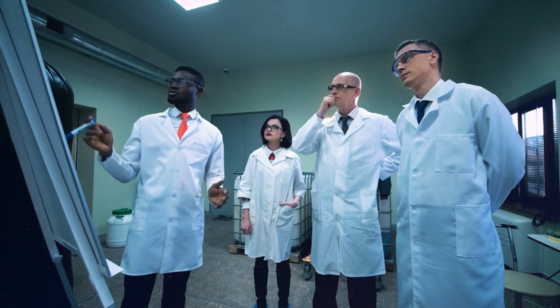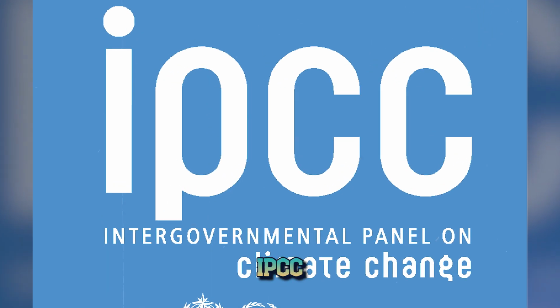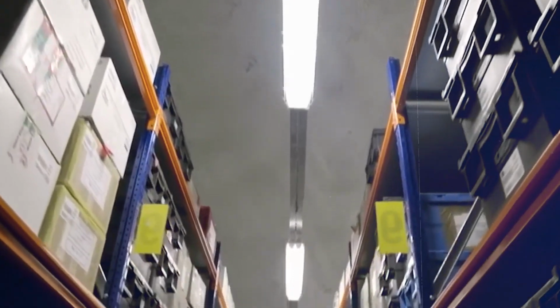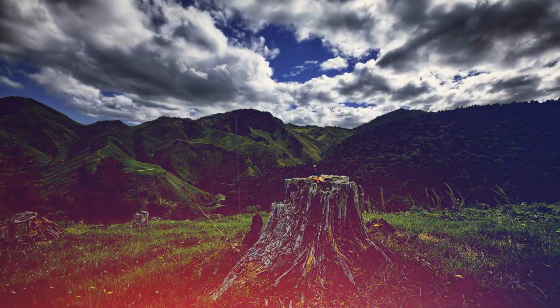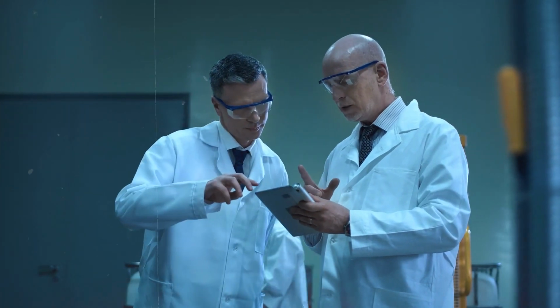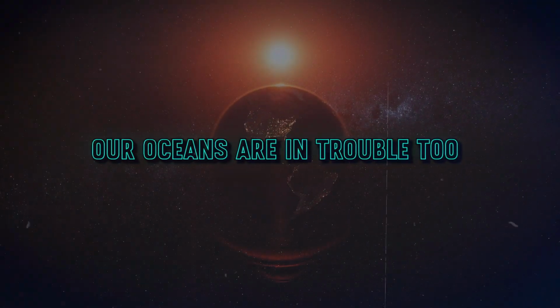According to scientists at the Intergovernmental Panel on Climate Change, IPCC, if we don't slow down global warming, nearly 1 in 5 species on land could become extinct by the year 2100. That's a huge loss for our planet, and it's why some scientists believe we need a backup plan, a biovault on the moon.